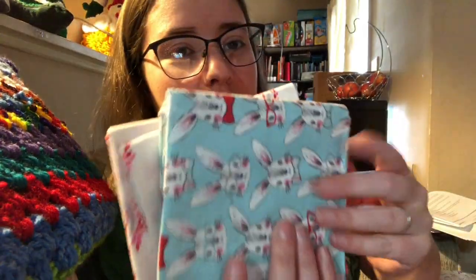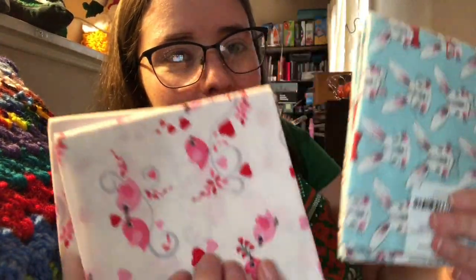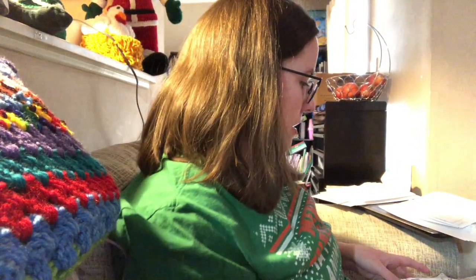And she sent me some fat quarters, two with these bunnies on it and two with like Valentine's print. These are perfect because Easter and Valentine's are both coming up pretty soon. There was also a little tiny stitch marker in there that is a witch, because she is Judy, a witch piece. Crochet. And those were wrapped, but I ripped into them, of course.